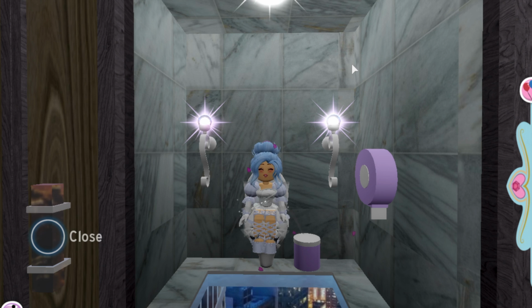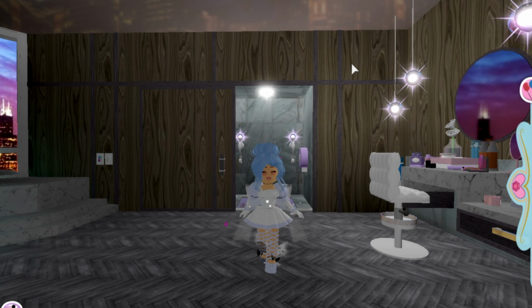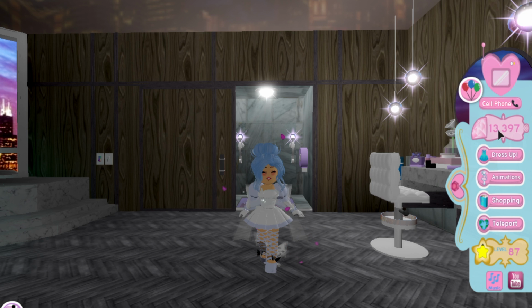I don't know if it's already a thing or not, but I came up with the idea of this challenge where you put everything you own on your character and try to make it look decent. I know it's not going to be an easy one, but we'll see what happens.